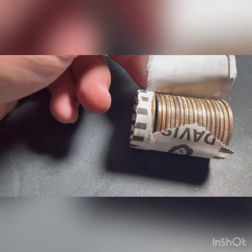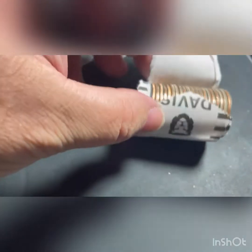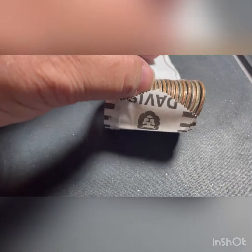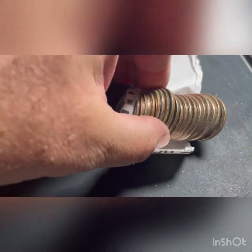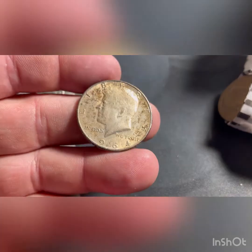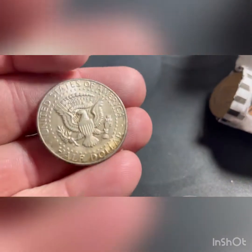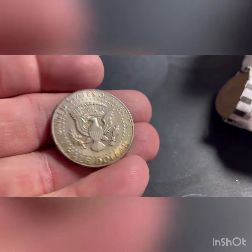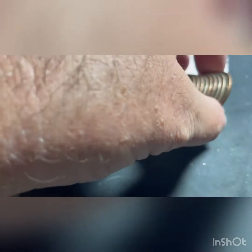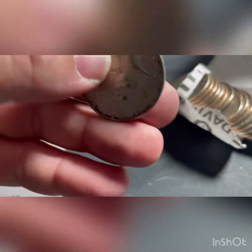So we can see right here, that looks like a 40. And is there, I don't see, maybe this one right here has a different edge on it. Yep, there it is, 64. There's that DMET mark. So we had a 90 in there, and it looks like a 40 right there.